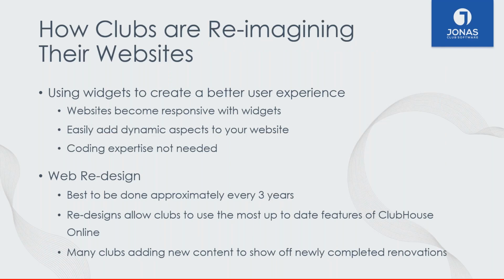So first is the use of widgets. Essentially, widgets are little pre-made snippets of code that can be inserted into a website's backend. And one of the most advantageous things that they can do for your website is making it responsive, which means that regardless of the device that the member who's visiting your site is using, whether that's desktop, tablet, or mobile, the content you've put on your site will automatically be resized to fit their device.